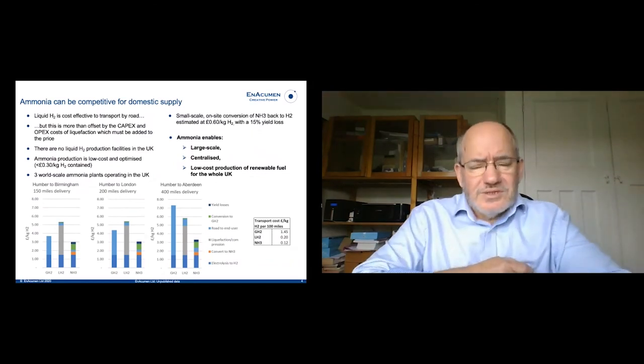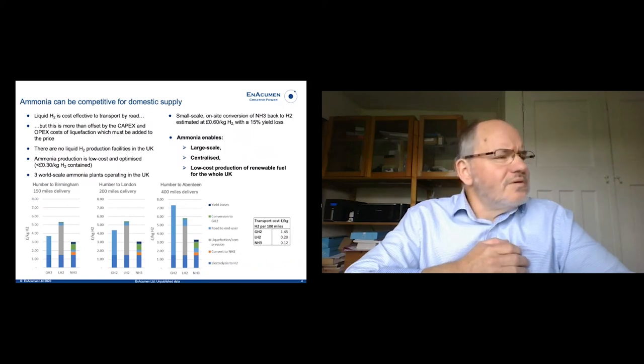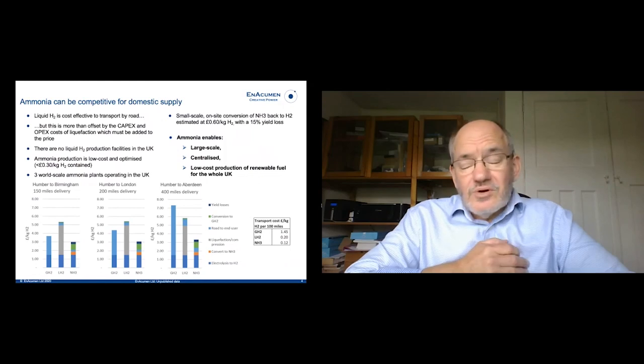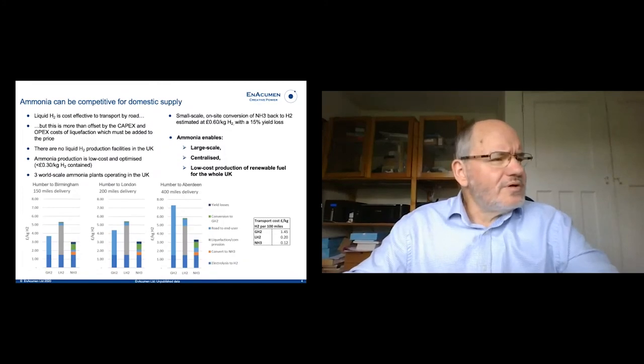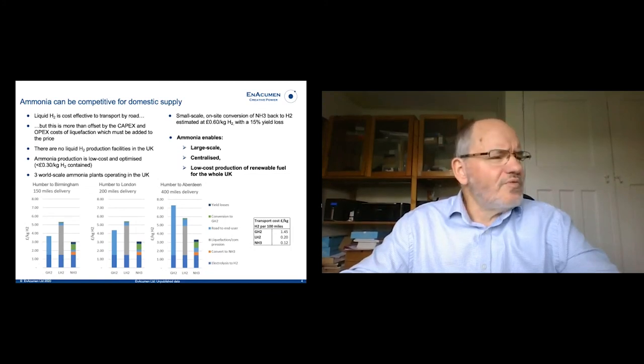If we look at domestic supply of hydrogen using ammonia as the carrier, we're talking about using ammonia to carry hydrogen for use, for example, in heating or in transportation. And there are some key factors here, some key benefits. Transportation of hydrogen as liquid hydrogen is cost effective by road. However, unfortunately, this is more than offset by the capex and operating costs of liquefaction, which obviously need to be factored into the final cost of the liquid hydrogen.